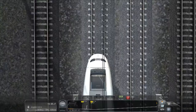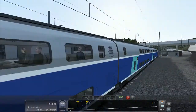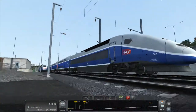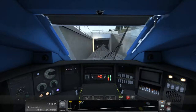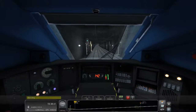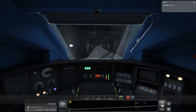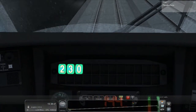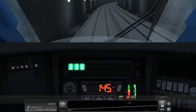Ooh, outside view, passing another TGV, still can't get used to this camera though. This camera, I don't like it much. Right, we're speeding. 160 now, just got it in time. Well, we had a bit of speed in, and there's the main signaling system, the TVM. So our speed limit's 230, you can see now. So we're going to give it a boot bolt.